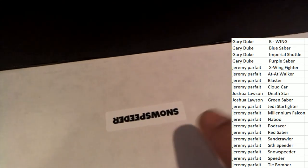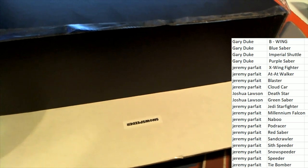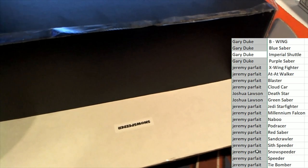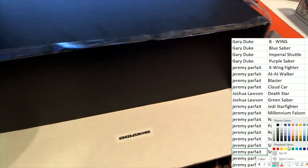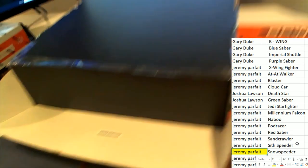It's gonna be Snowspeeder. Oh my, Snowspeeder. Congratulations to Jeremy P., coming away with a graded Star Wars action figure. Let's see what Jeremy P. just got.